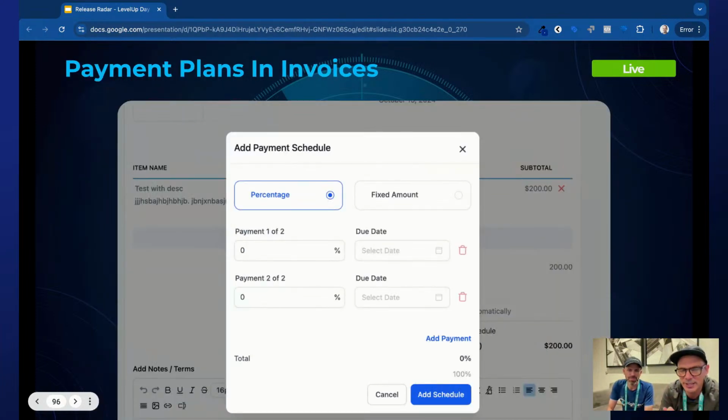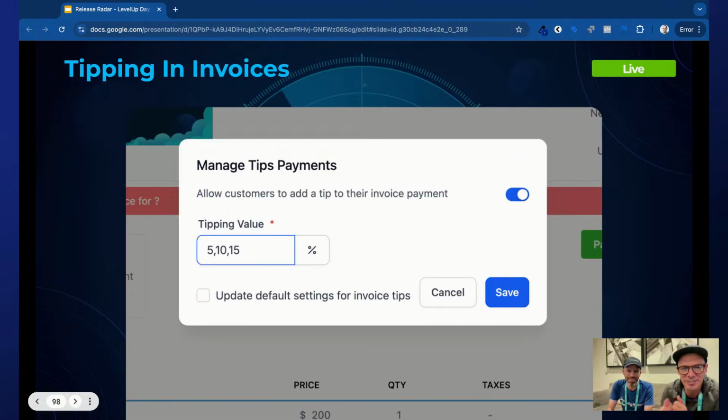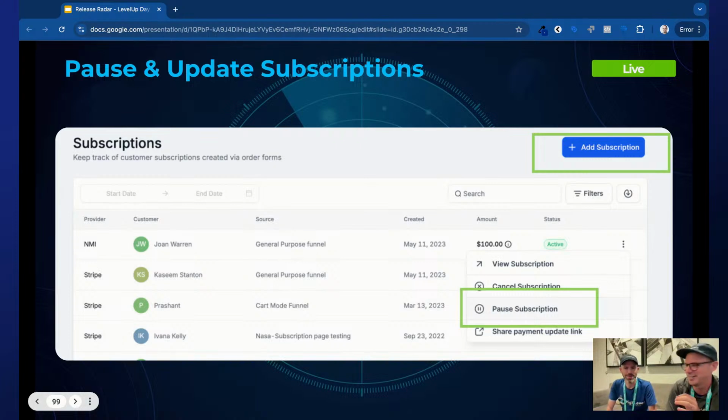You can do payment plans for invoices. Obviously, more flexibility. Lots of people do that. And late fees, right? Hey, policy's a policy. That's right. Pay up. And tipping. Tipping is a new trend, for better or worse, for everything. And now you can tip in invoices as well. You can also pause and update subscriptions, which is very handy. Yes. Not having to go into Stripe or the other payment providers, it's linked right there.